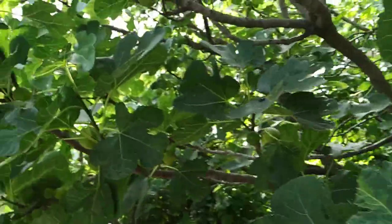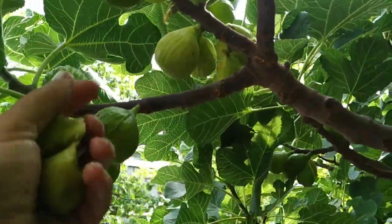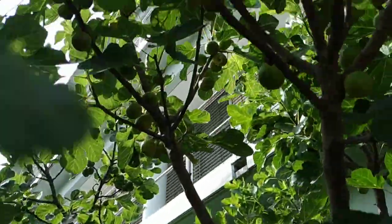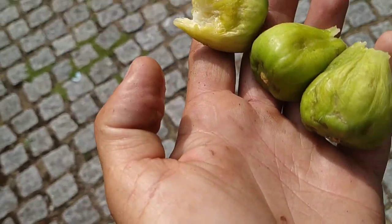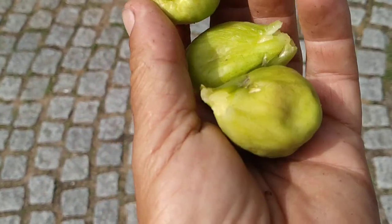Let's find a really ripe one. Oh yeah, here is one. Here is another. You see the tree is loaded. I'm sure you could get like 200 kilograms from this tree if you could climb. The other peculiar thing about those figs is, even when fully ripe, they look kind of yellowish greenish. Even when fully ripe, they're a little bit watery.